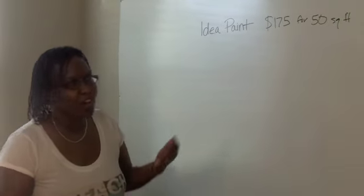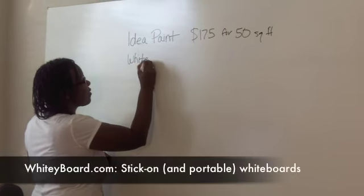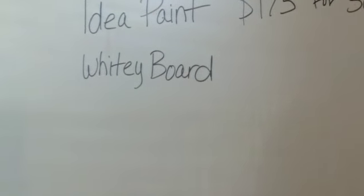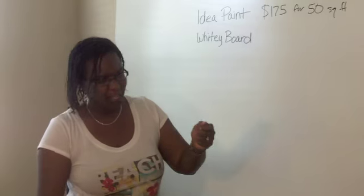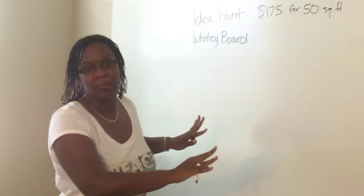We found something called Whiteboard. I think that's the most hilarious name for a product ever, but nevertheless, it's called Whiteboard. The way it works is it's sticky on the back, you peel it off, and it has a whiteboard surface. So you can just put it anywhere.